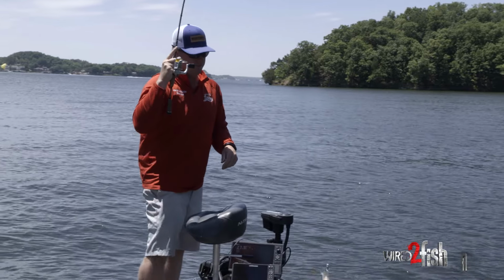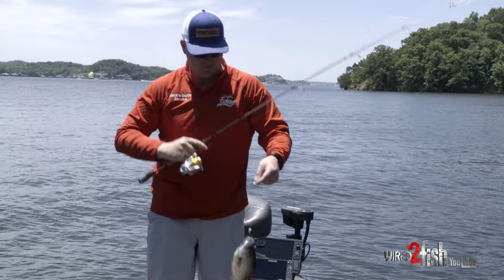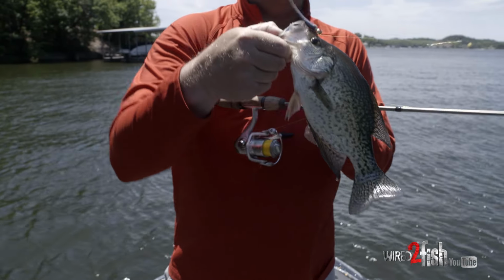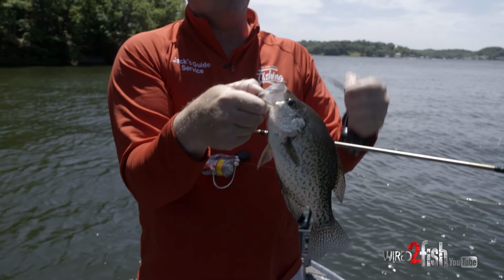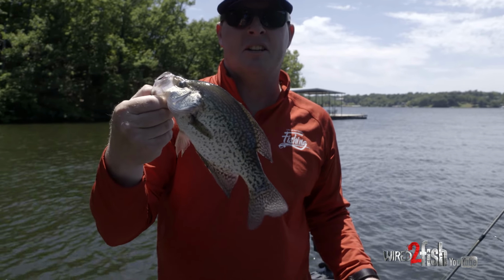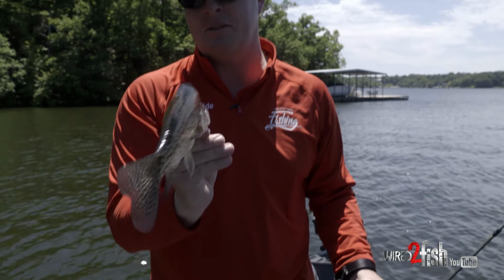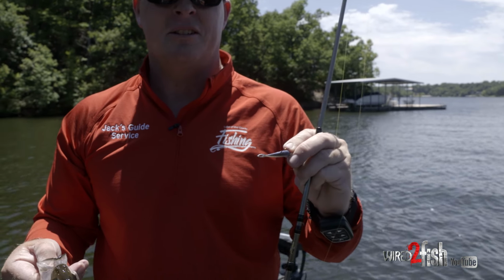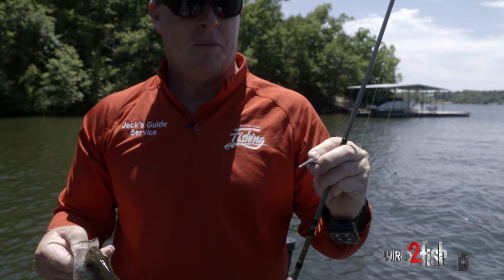Another crappie. Just wanted to give a couple more brush piles a try. We've been fishing a lot of docks, but this is a deeper brush pile, about 28 feet of water. Didn't take long to catch this guy. Another nice crappie, black crappie. Once again, eating the little Gulp 2.5 inch minnow.